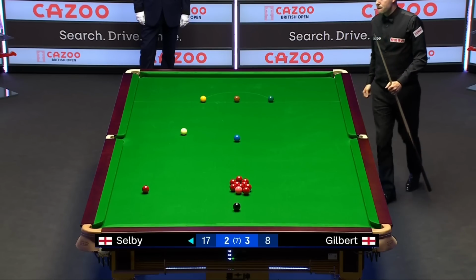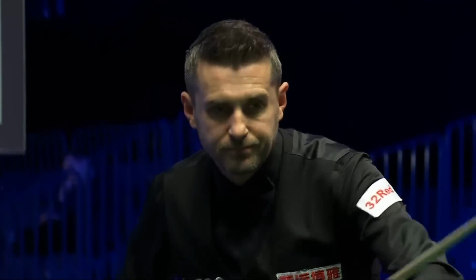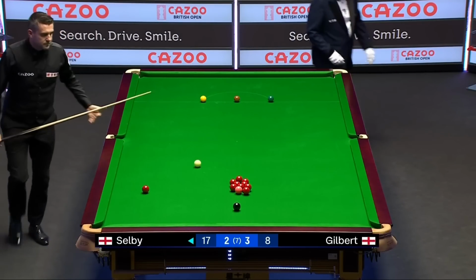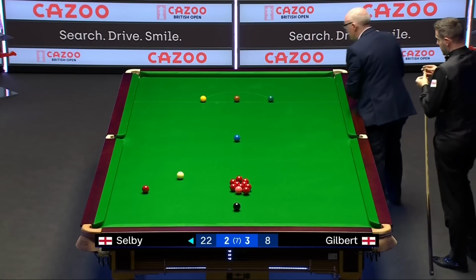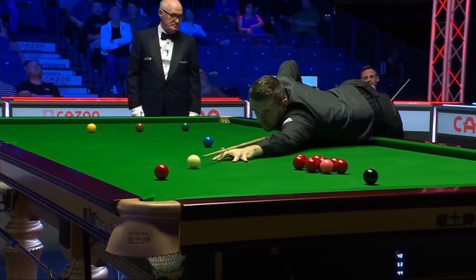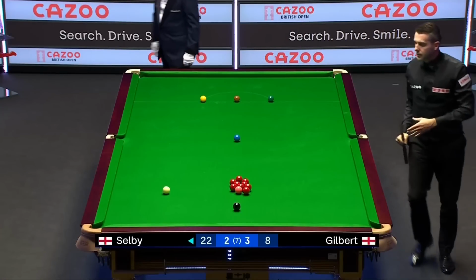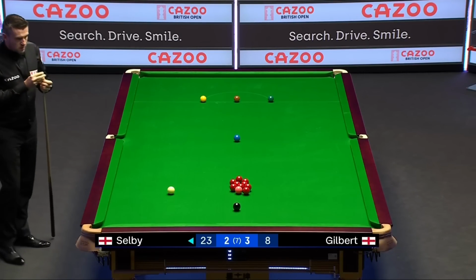Looking at the pack here to see if there's possibility of any plants. Doesn't want to knock a red in when trying to split the reds here off the blue. Well, there may be something in there that he's seeing, so he doesn't like it. May try and play into the pack off the black. Very good at this particular shot. Gets a lot of topspin on the ball, but he's going to need it.